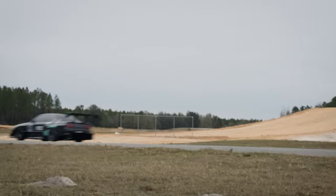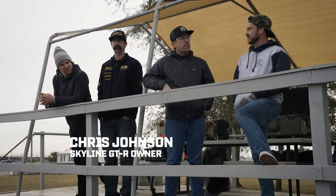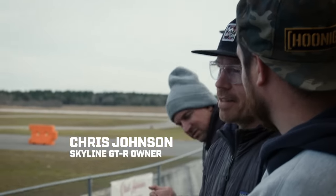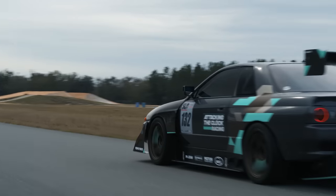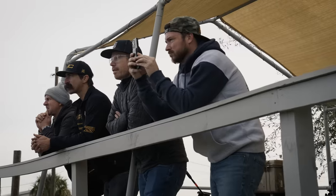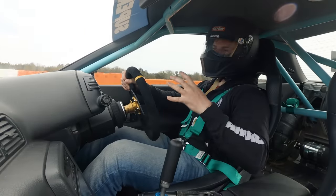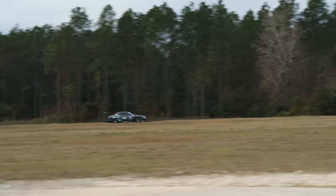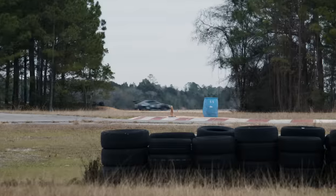Damn, son, where'd your car go? Man, when I said I wanted to build a car, my wife was like, what's the one that got away from you? Oh, Skyline. I'm a kid of the 90s, right? So this was like that extreme version of a Skyline, not the one that you see all the time. And I mean, you can't deny the sound of a straight six. Oh my God.